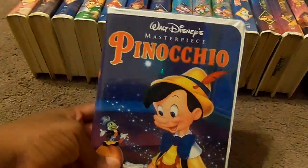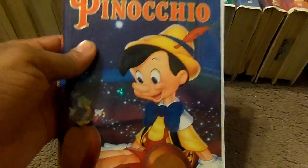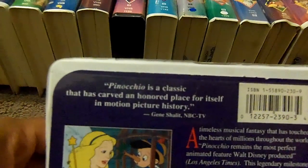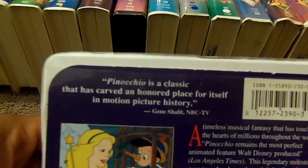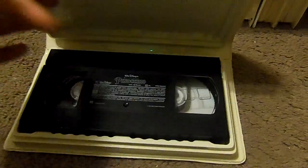Moving on to the VHS of Pinocchio, released in 1993. It says Walt Disney's Masterpiece, but it's still in the Black Diamond series. Here's the front, the spine, and the back. "Pinocchio is a classic that carved an honored place for itself in motion picture history," Gene Shalit, NBC TV. And here's the tape for Pinocchio, ink label. The print date is May 3rd, 1993.